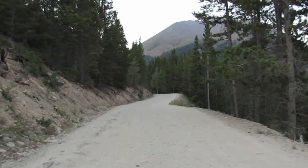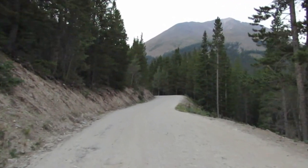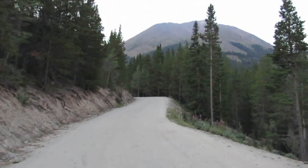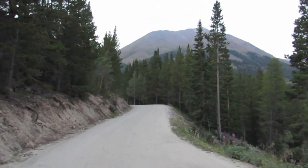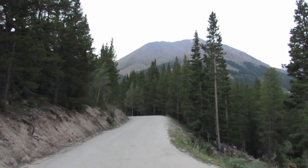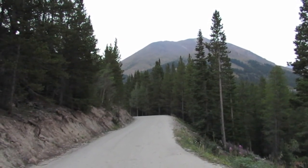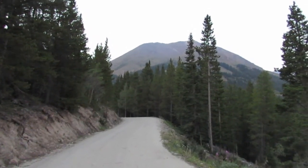So I'm still heading up the Stevens Gulch Road here. I'm now at about 10,500, 10,600. The parking area back there is about 9,800 feet. The initial stretch of road goes towards the south, and then pretty soon up here it'll turn more toward the southeast before I arrive at the Grays Peak signed trailhead. Actually, this road is pretty drivable up to this point. I could have made it in the car, but oh well.